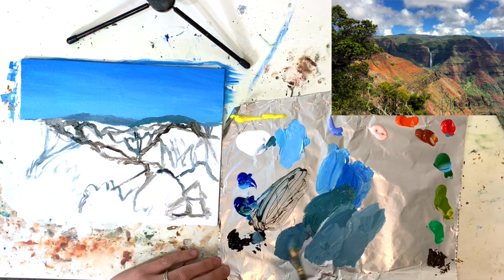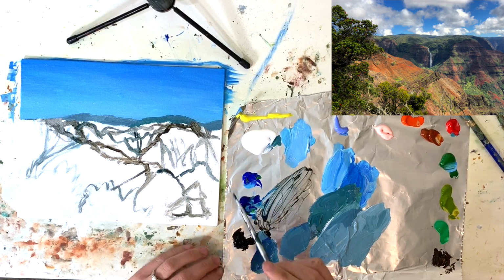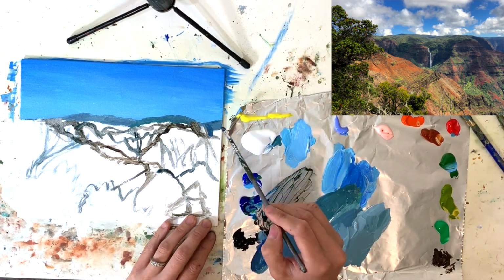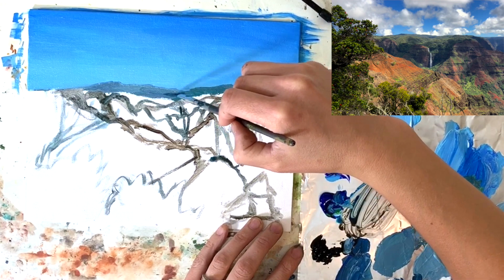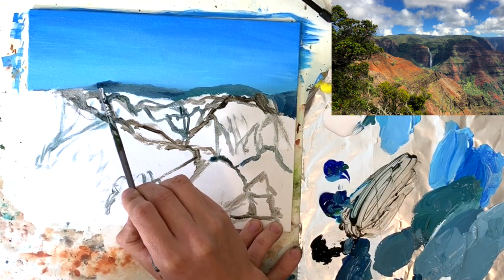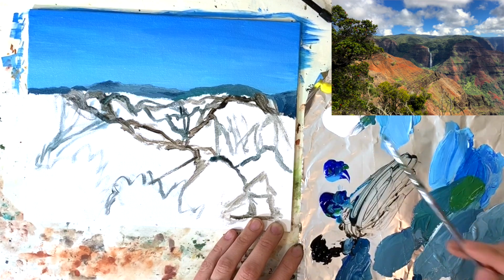So we're starting out that range way far in the distance. You can barely see it in the reference photo right now. And then we're going to make our way forward, getting closer and closer to the foreground. And as we move closer to the foreground, our mountains are going to have stronger shadows. As you can see in the reference photo, the mountains closer to the waterfall have darker shadows and more contrast between light and dark than on the far right, that shadow in the background there.